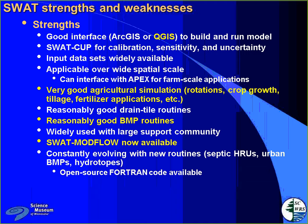One of the strengths is that SWAT is constantly evolving. It's always bringing in new tools. It's changing a lot. They're trying to bring in any new BMPs when they can. Urban routines are being implemented now. They're changing some of the topographic runoff routines. All these things are good tools in development.